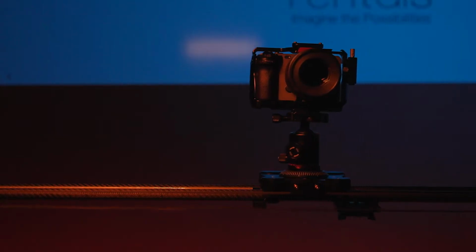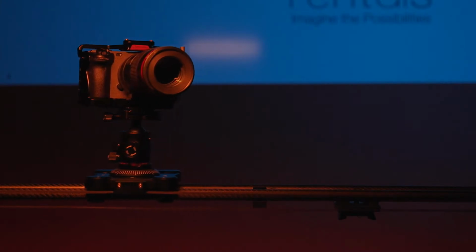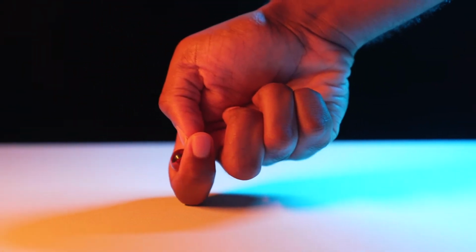Sliders are reeled mechanisms which guide your camera along a track, in front of or around its subject. The end result is a tranquil, salient cinematic shot that cannot be replicated by the hands of us mere humans.